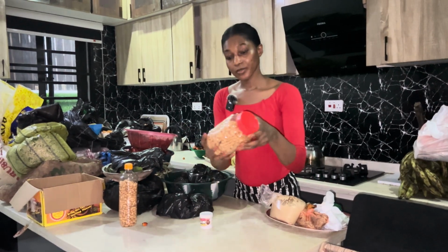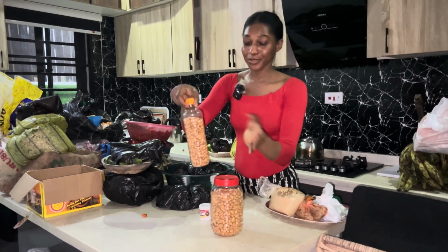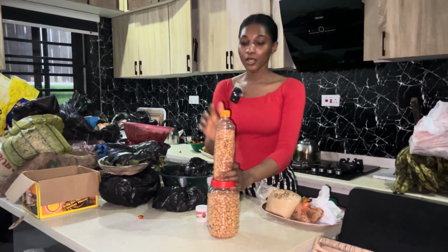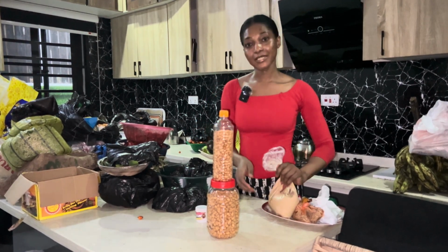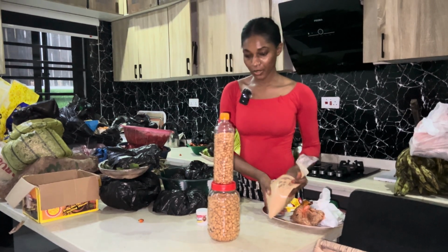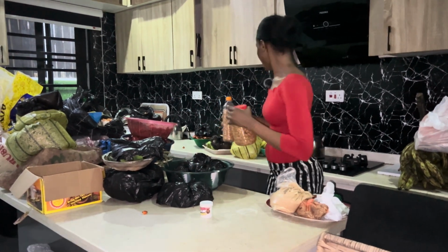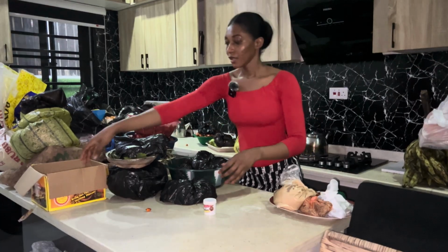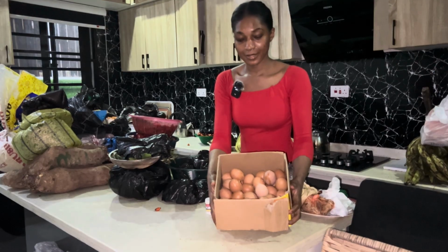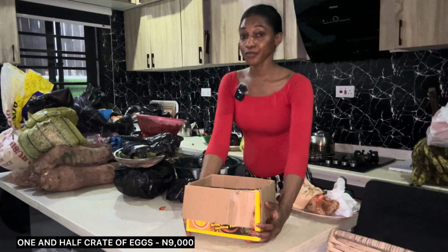Okay, we got chips, chin chin. This one was 4K. We've done justice to it. We snacked on it in the market. And then this bottle, we got 2 bottles of groundnut. I'll also be making groundnut soup. So this one is for snacks. And then I've blended one of the bottles of groundnut to make my groundnut soup. So this 2,500, this 2,500, this 4,000. In this carton, I have my eggs. I bought a crate and a half, and it went for 9,000. A crate is 6,000 for big eggs.